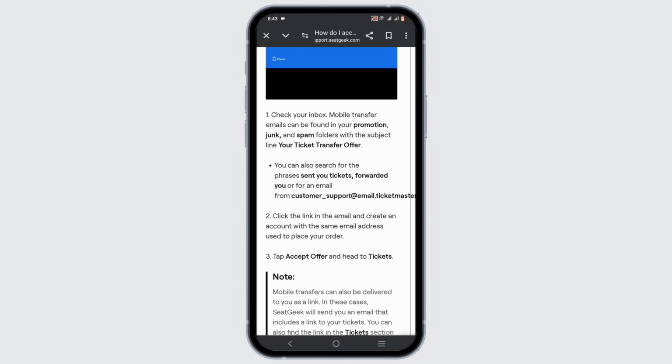Once it is done, from your SeatGeek, you can easily accept it by checking your inbox. Then it can be found in the promotion, junk, or spam folders. Then just tap on your ticket. Then all you have to do is accept the offer. By this way, you'll be able to transfer a ticket from a Ticketmaster to SeatGeek.